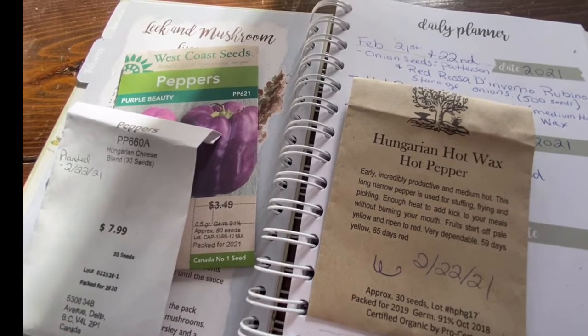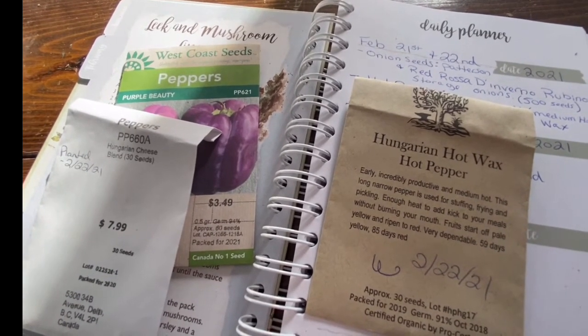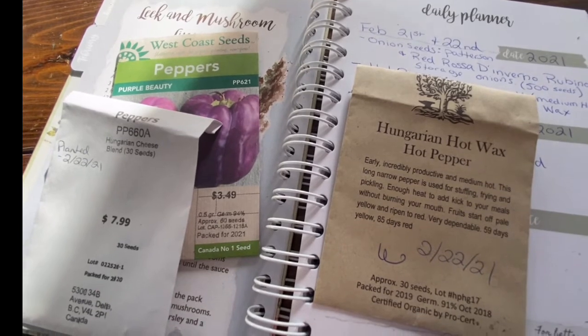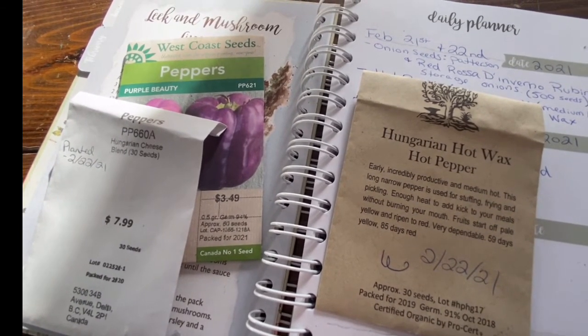They're really good. I'm planning to do that with these ones, just making my regular pickled pepper rings that you would put on a sandwich or whatever. That's what I'm going to do. But they are hot. They do have some heat. They do the best in cool conditions, like a cooler summer.